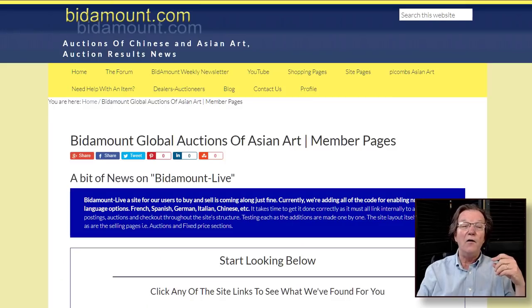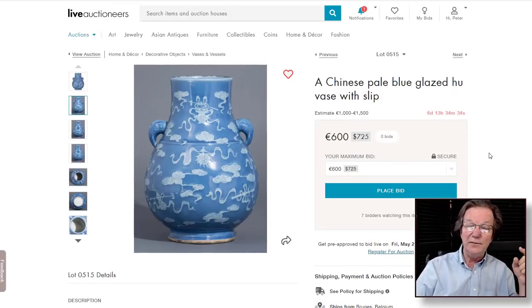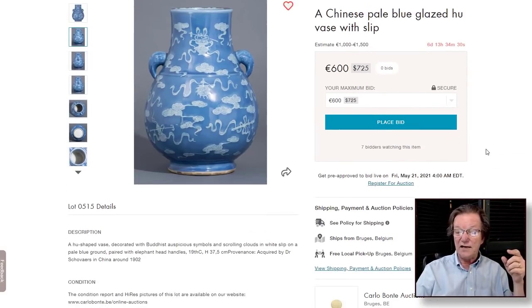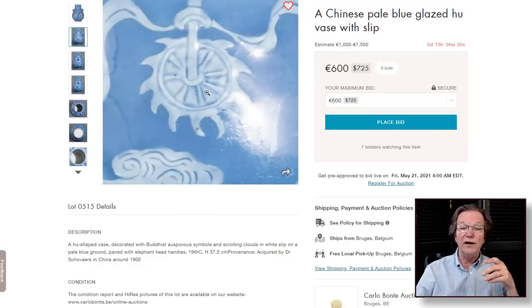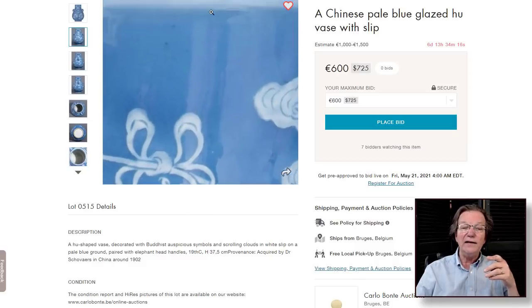Okay. Now on to what's going on the Bidamount global member pages. There's a couple of good sales coming up. You want to keep your eyes out for them. One of them is this one. This is Carlo Bonti. He has a sale in Belgium coming up, and in it he's got this really nice late Qing Hu form vase with slip decoration with floating Buddhist symbols all over it. Very nice looking form. This is sort of an unusual one. I like it a lot, actually.